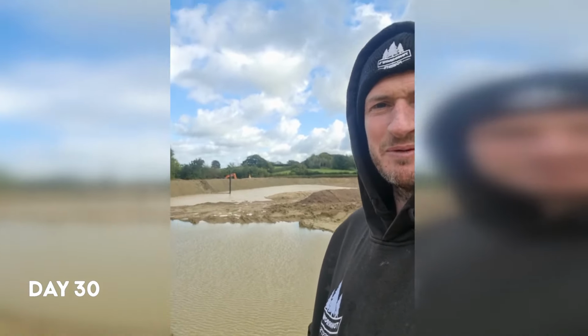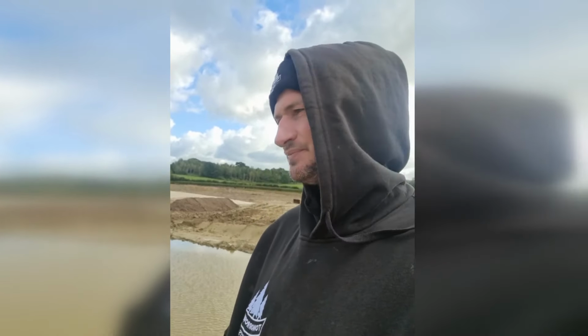Down here at the lake today. We've been pulled off for a couple of days now. It's been raining, as you can see. The good thing is the lake is filling up and holding water, which is nice. The bad thing is that we haven't been able to fully complete as of yet.